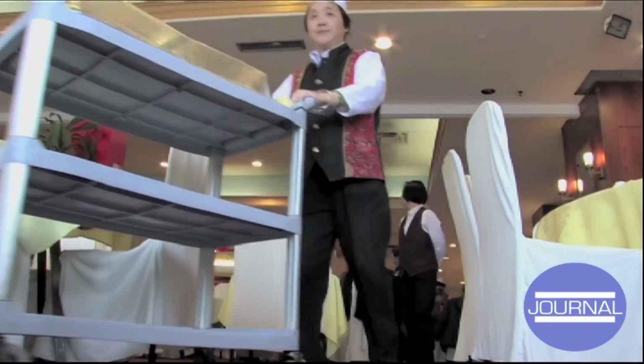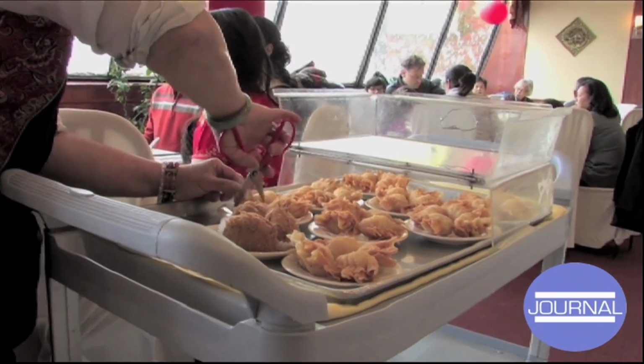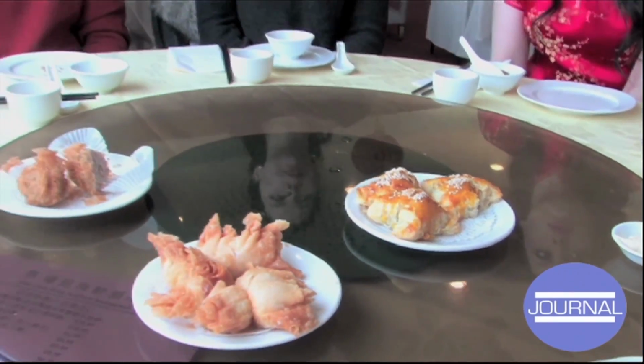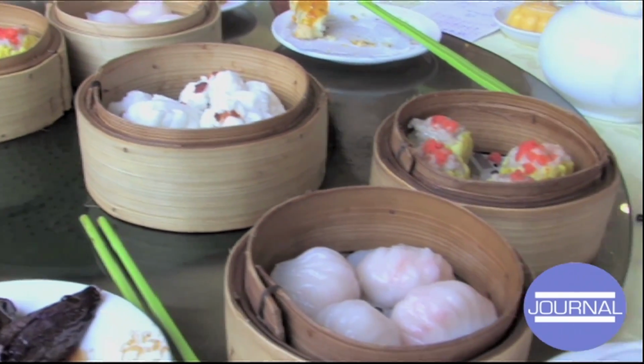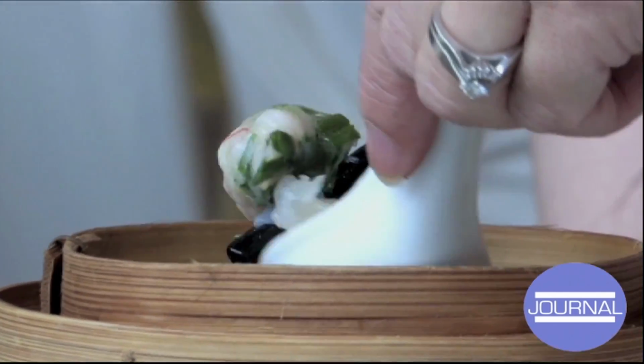Dim sum you can eat year-round. But what's even more significant is that on New Year Day, they actually serve special dishes with added ingredients like fat choy, which was part of our greeting. Fat choy is actually a seaweed. Right now, this week, we won't see it, but on New Year Day, we would have actually seen it.